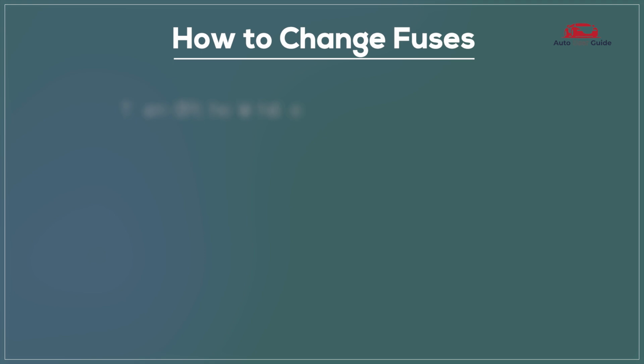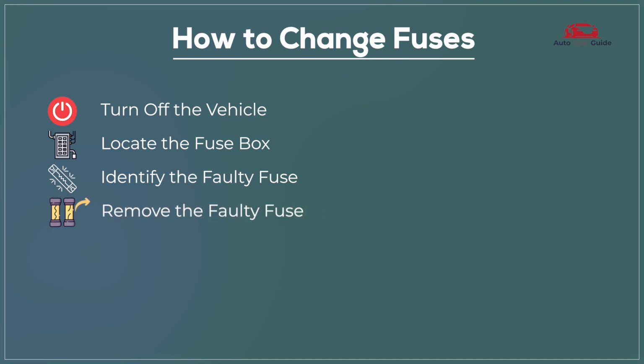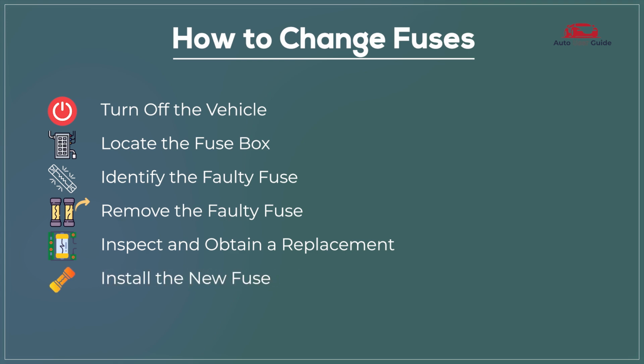How to change fuses. Turn off the vehicle, locate the fuse box. Identify the faulty fuse. Remove the faulty fuse. Inspect and obtain a replacement. Install the new fuse. Test the replacement.